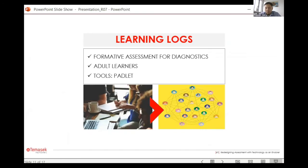Right, so this brings us to the second scenario for discussion. This assessment, the learning log, similar to the previous sharing, involves a specific building or case-based task as a high-weightage project assessment. However, the entire learning environment and technology application is rather different.